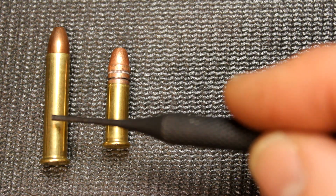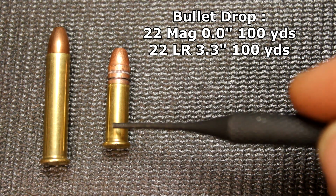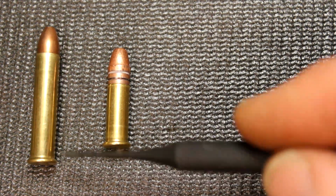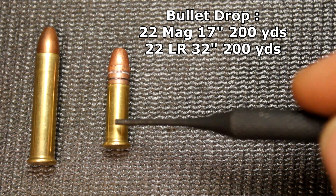Now, as far as bullet drop at 100 yards, the 22 Magnum's dead on. You're going to lose 3.3 inches with your 22 long rifle. At 200 yards, we're going to drop about 17 inches, but we're going to drop 32 inches at 200 yards with 22 long rifle.